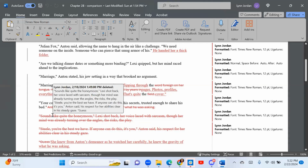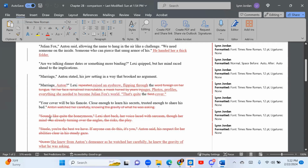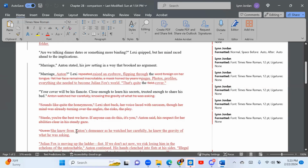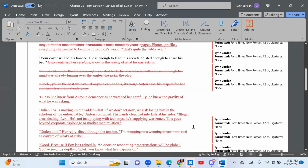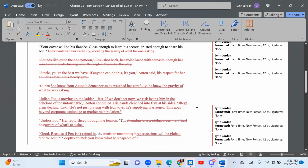Okay. And here, all of a sudden, we're in Antone's point of view. He watched her carefully, knowing the gravity of what he was asking. We don't need his point of view, especially not from one little bitty paragraph. That's right. Although an easy fix would be, because it's from her POV, right? An easy fix would be evidently or clearly, like she's thinking it. Clearly he's doing XYZ. But the AI doesn't put it in there. There's a whole lot of narrator intrusion here. We're not in her deep POV. This is how I fixed it: she knew from his demeanor that he knew the gravity. And I got rid of all that other garbage. Okay. And then we have more information about him that we didn't have in the first version. She doesn't need to say she's shopping for a wedding dress.